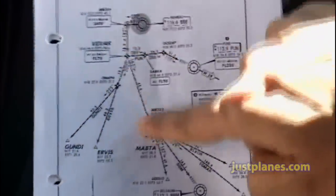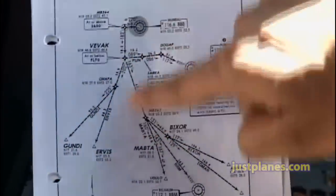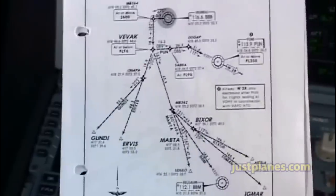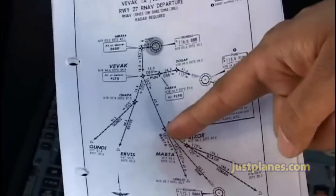What we did today is we took off. This is a normal route, but he's just given us a direct all the way over here, so we save these track miles out here and we fly closer to the coast. And that's where we are right now. We'll hit Mapta and go on straight down to Goa.